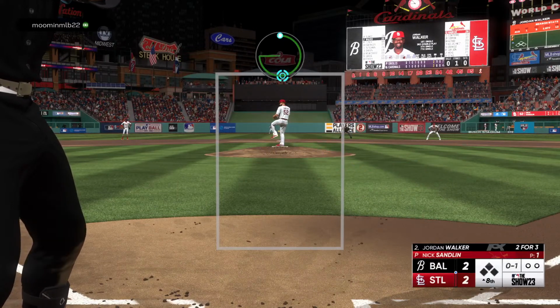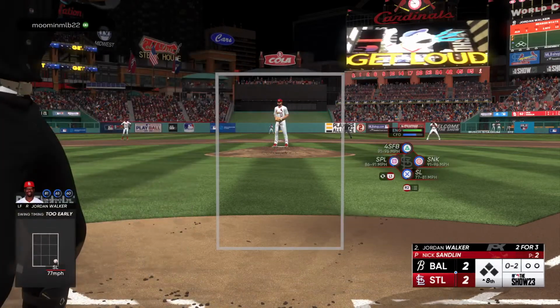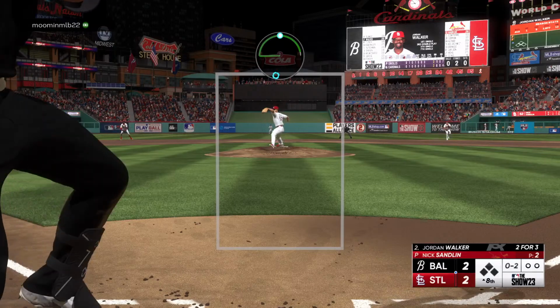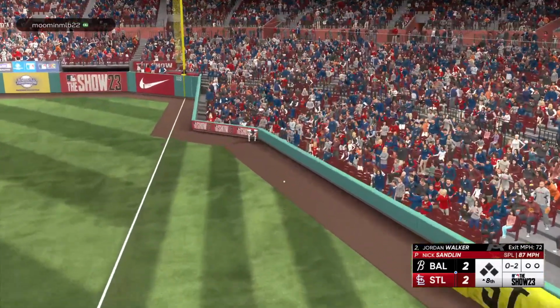And first offering is fouled off. Righty delivers. Strike 2. For a guy that's been swinging the bat well all game long, that was a pretty ugly swing right there. I'm sure he'll tighten it up on this next pitch. Foul ball, still 0-2.